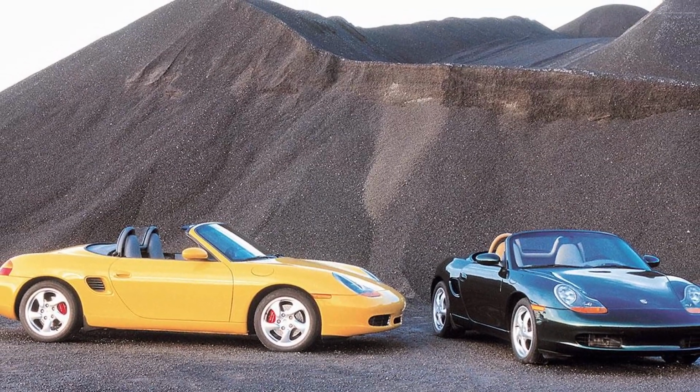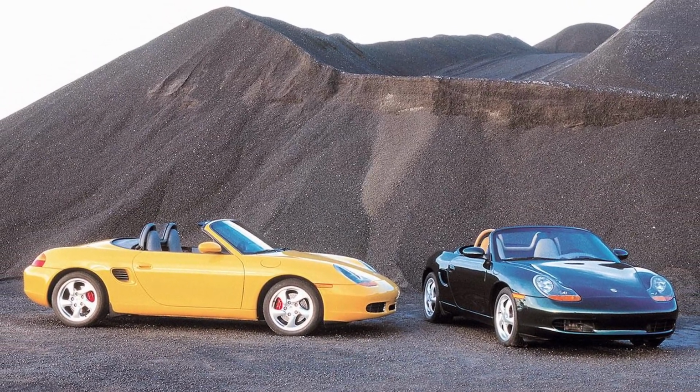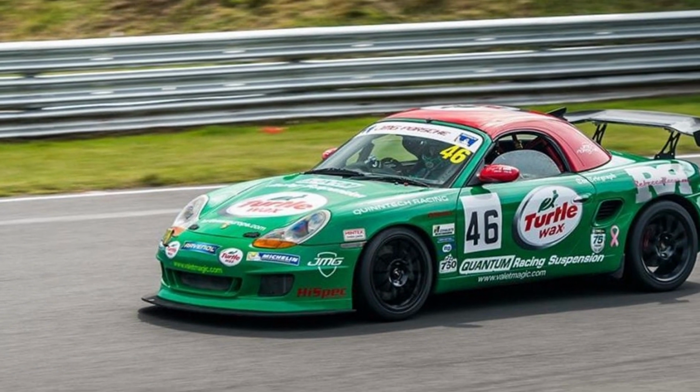So the first gen Boxster was produced between 1996 and 2004. It was offered with a 5-speed Tiptronic automatic or 5 and 6-speed options for the manual. They made a lot of these cars, so you can find many of them for super cheap. They make great daily drivers and pretty good track cars, so you'll find a lot of amateur racing series with these cars competing in them. The 986 also managed to save Porsche. If you want to learn more about that, go check out my last video once you're done watching this one.